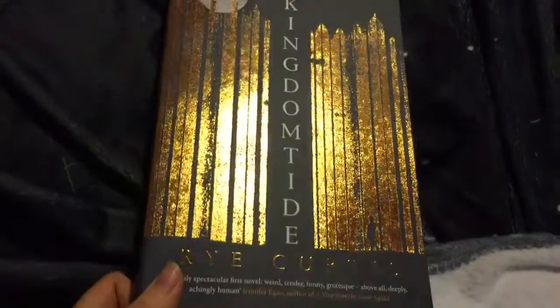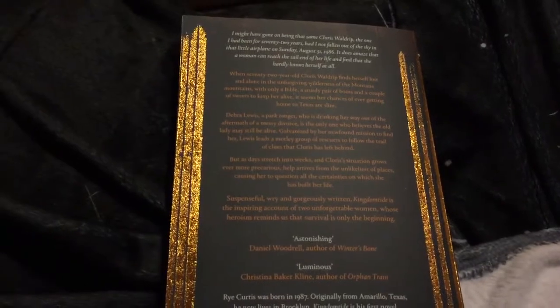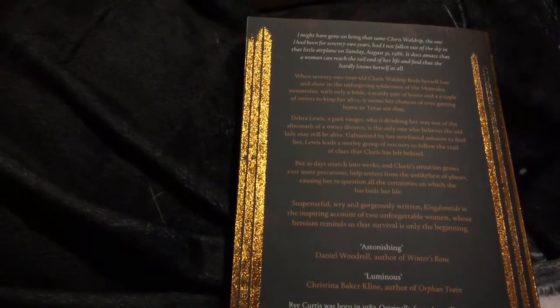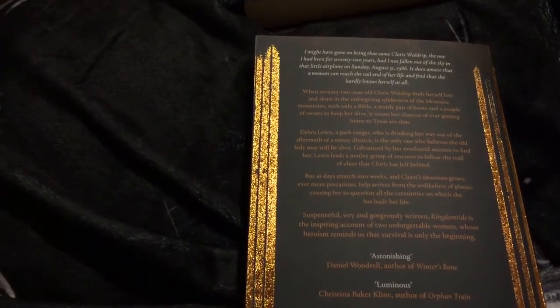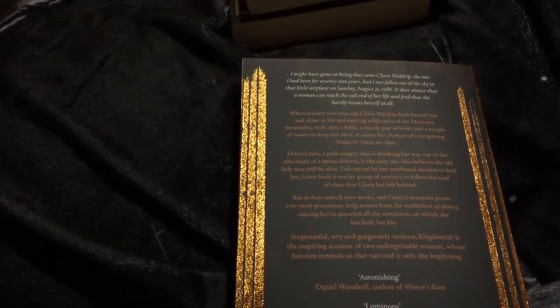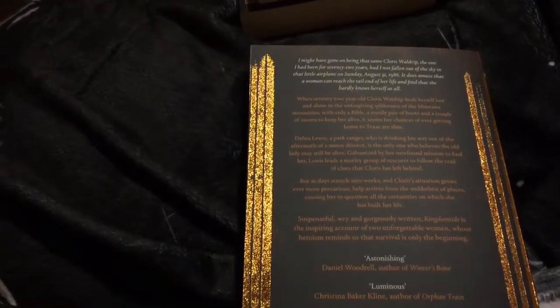The second book I've got here is Kingdom Tide by Ry Curtis. I'm not sure if it's a contemporary or based on a real life story, but it says, I might have gone on being that same Cloris Waldrip, the one I had been for 72 years, had I not fallen out of the sky in that little aeroplane on Sunday, August the 31st, 1986. It does amaze that a woman can reach the tail end of her life and find that she hardly knows herself at all.